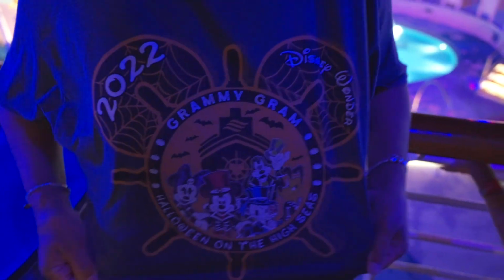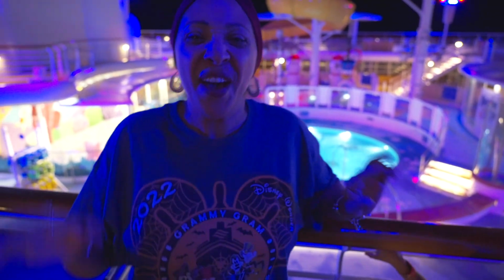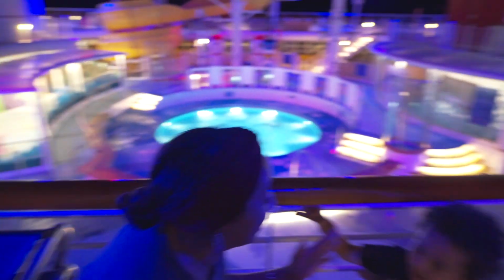It's Halloween on the high seas. Yes, and this is what happens when mommy gets shirts for everyone else and forgets about a shirt for herself. But it is Halloween on the high seas. And guess what? It is also Trisha's birthday.